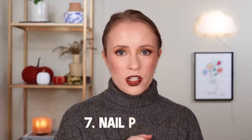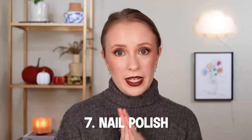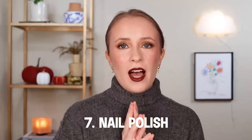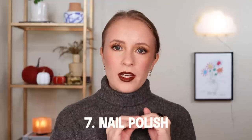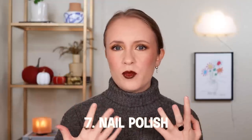Another couple of beauty things I've stopped buying: nail polish. I am just too lazy to paint my nails. And I was really into press-on nails for a while, and I also kind of stopped with those too, just because I felt like they were taking up so much of my time putting them on and then removing them. I'll probably get back into those at some point.